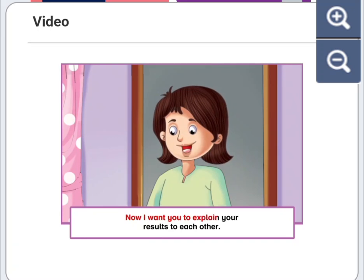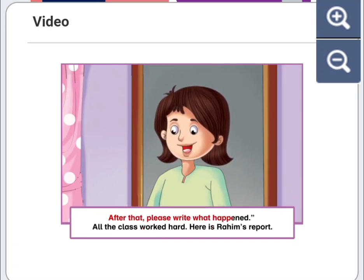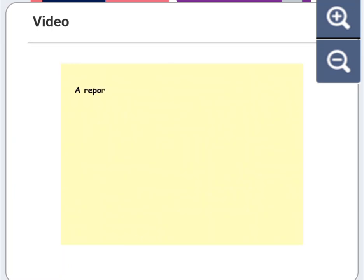"Now I want you to explain your results to each other. After that, please write what happened." All the class worked hard. Here is Rahim's report. A report of our experiment about dissolving.